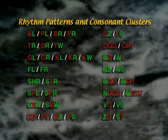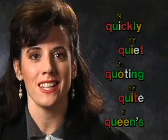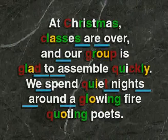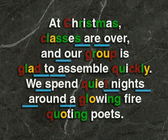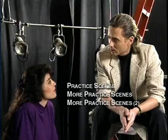Menu for rhythm patterns and consonant clusters. A group of related consonant clusters or blends. Operative words from this cluster group. Menu for linked phrases. Monologues broken down for linked phrases practice using a triple repetition in 3 stages of development. Monologues presented in 3 interpretations by both genders. Intonation and rhythm patterns are the secondary focus in these monologues.